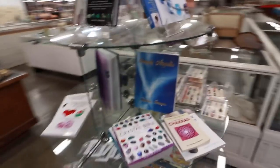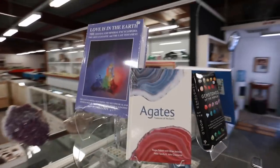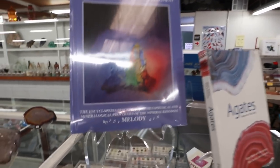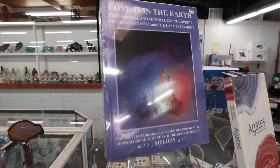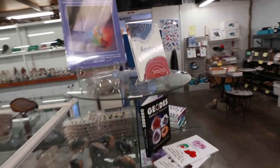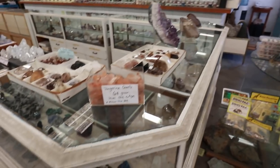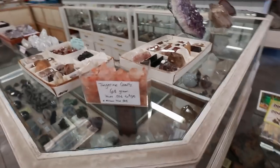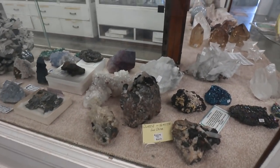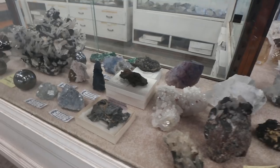Got some books right here. I have this one. This is actually where I bought my book from Melody. You can buy it on Amazon, but I believe I got it here. Stones. It's just a display cabinet after display cabinet of really cool stuff here. You spend a couple hours here, easy.